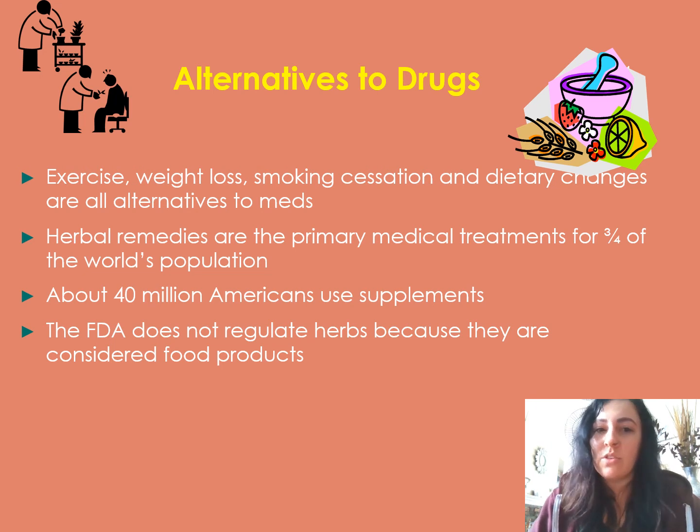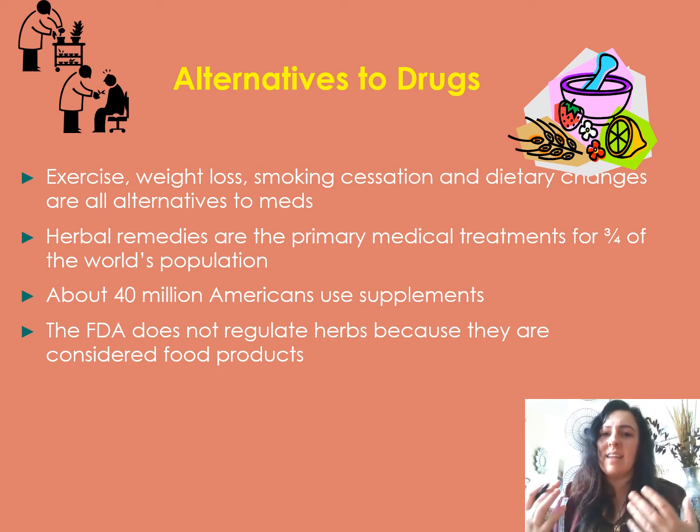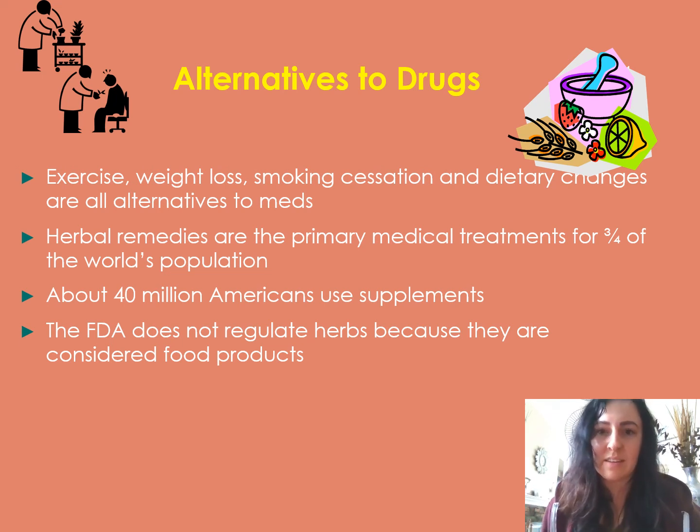Okay, so alternatives to drugs. If you're not a fan of eating pills all day, the best thing you can do is stay healthy. Okay, exercise, keep yourself at a healthy body weight. I'm not saying that you need to be completely skinny. You don't need to look like a model or anything like that. But keep yourself at a nice healthy weight where you feel good, you can move around, it's not really affecting you, and it's not causing you any kind of diseases. Of course, quit cigarette smoking if you do that, because that causes a lot of chronic illnesses, or it can lead to many other chronic illnesses.